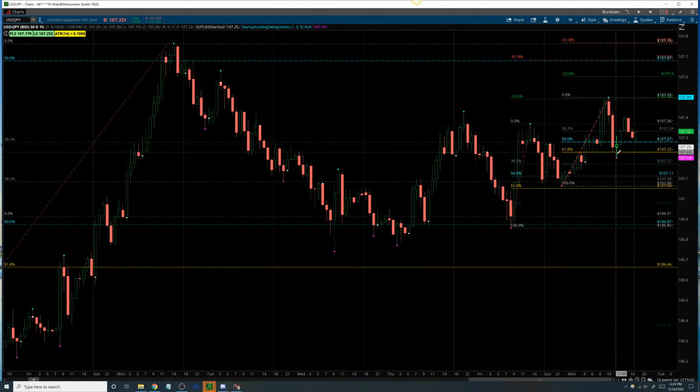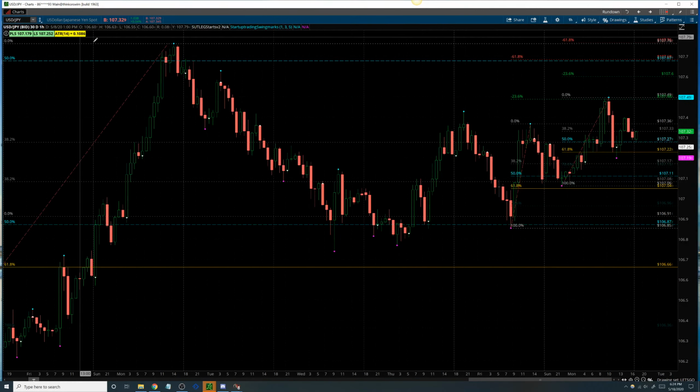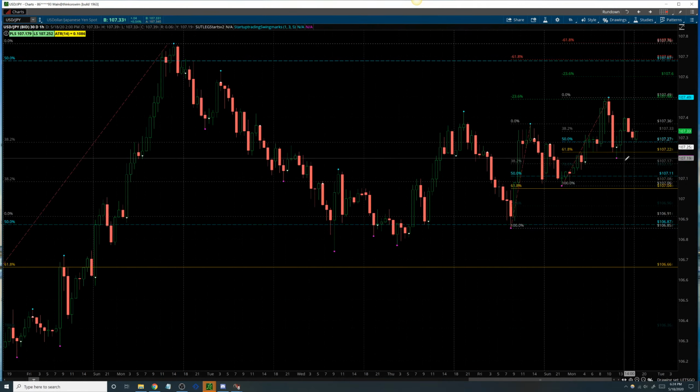Now, I decided to put my stop below the 61.8 here, but I got taken out. Had I just followed my rules of using a 1 hour ATR stop, I would have been fine. You can see at the top left that it's right now about 10 pips, which would have been a stop at 107.17 and a first target of 107.37, which would have been hit. So realistically, I should have just been a little more loose with my stop, but I did get stopped out on this USD JPY 50% retracement long.